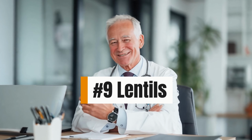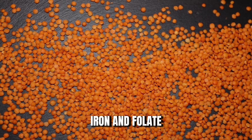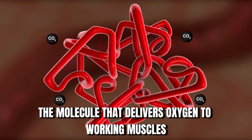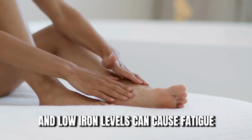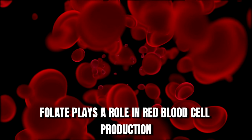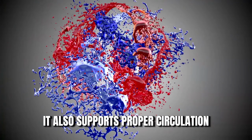Number 9, lentils. Lentils are high in plant-based protein, iron, and folate. Iron helps form hemoglobin, the molecule that delivers oxygen to working muscles. And low iron levels can cause fatigue, especially in the legs. Folate plays a role in red blood cell production. It also supports proper circulation.